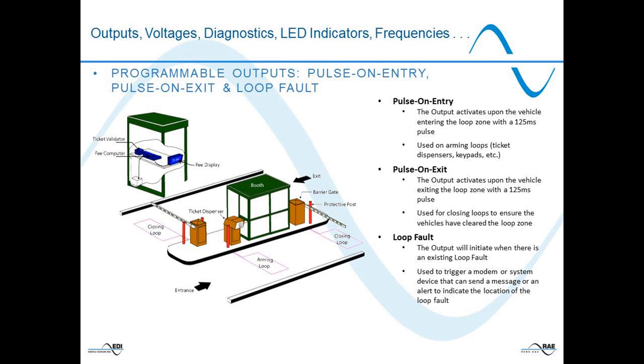The fault output is an output offered on our two output models. When it's turned on, it will provide an output when the loop experiences an active loop fault. Connecting this output to a device like a modem or a cell phone will send an alert to a service provider, letting them know to schedule a service call.